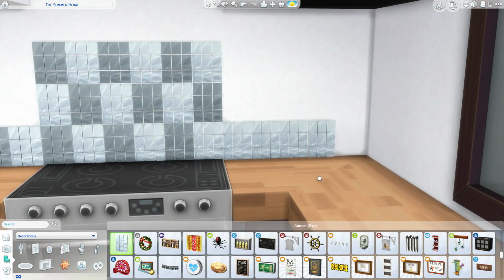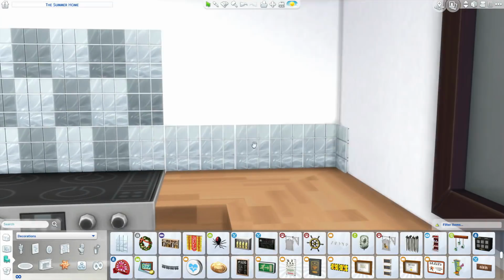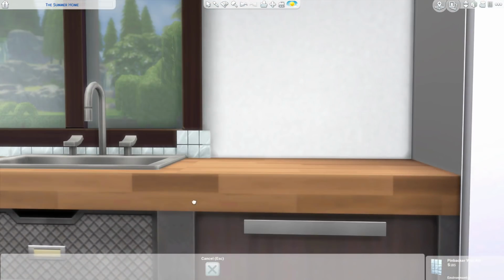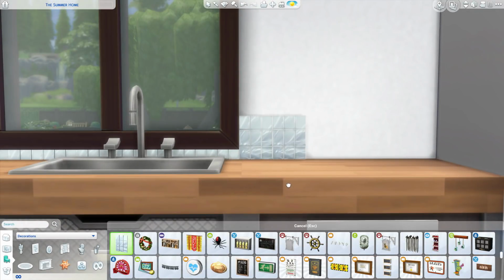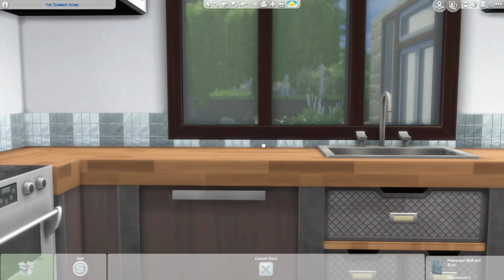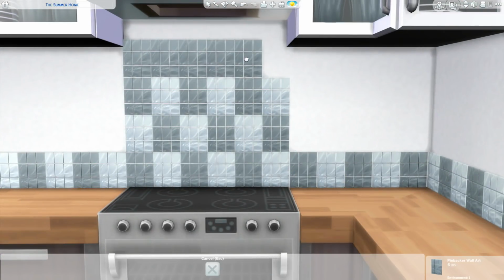So it's a good little idea to change up the counters in the game, get something different into your build. As long as you've got a counter facing the right way, if you want to use a sink that you've got to place on a counter, you've got to have one counter at least facing the right way for that, and also have a counter facing the right way for the Sims to prepare the food. But when I tested this out, the little corner counters I've used on that little island in the middle work as well for your Sims preparing food on. So I have tested them to make sure it worked, and that worked really fine.